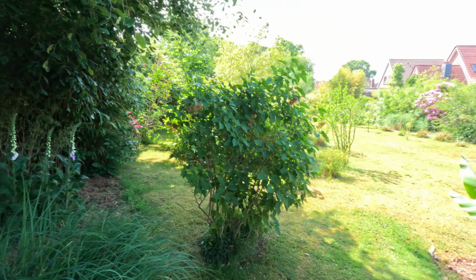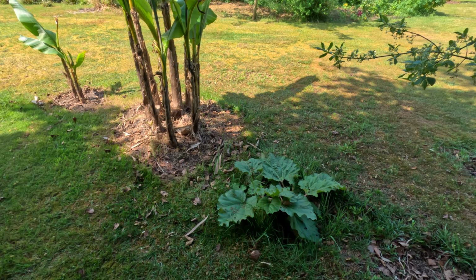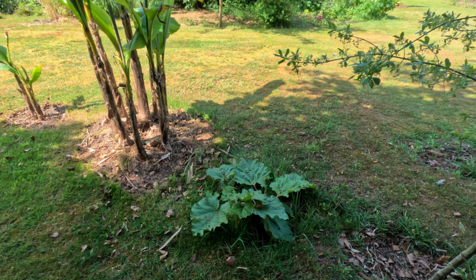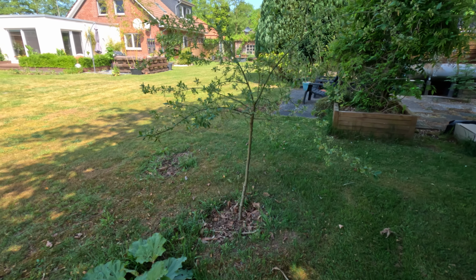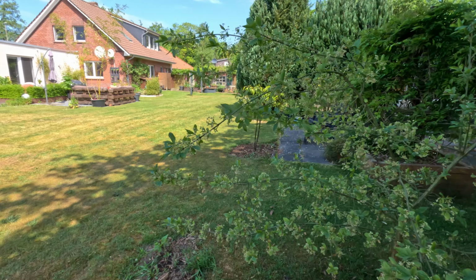And yeah, so this is where my banana is. This is my not so successful rhubarb this year. God knows why. This one, for instance, as well. I mean, this one is a self-seeded one. And we just leave it. And sometimes when they self-seed, we just move them. We move plants like furniture sometimes.